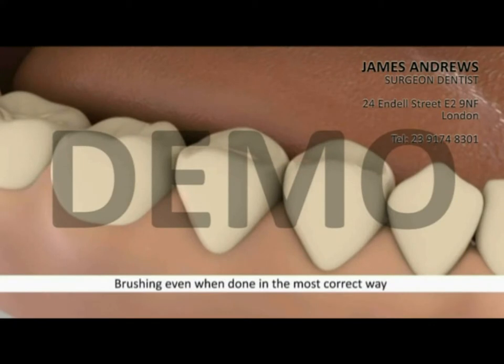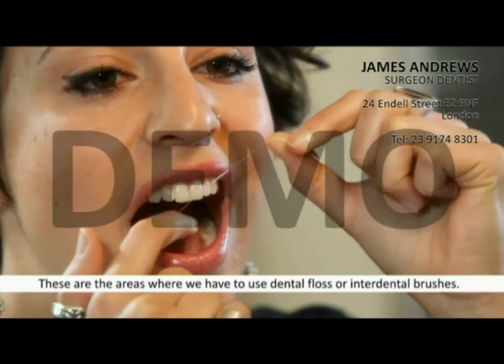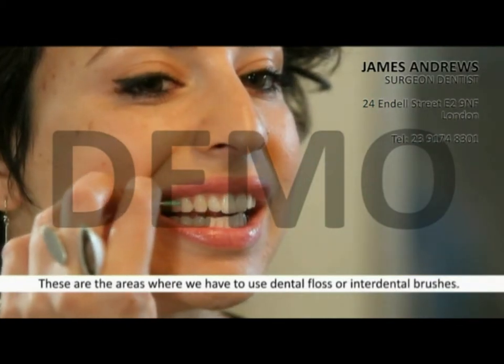Brushing, even when done in the most correct way, cannot clean the areas in between the teeth, the interdental spaces, where the teeth are very close to one another. These areas are very important, since that is where most cases of dental caries start. These are the areas where we have to use dental floss or interdental brushes.